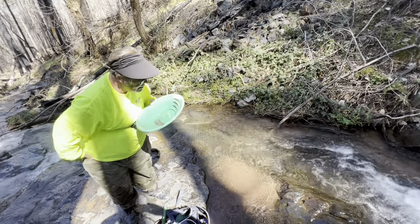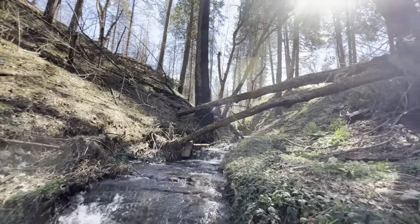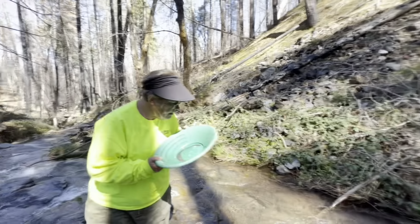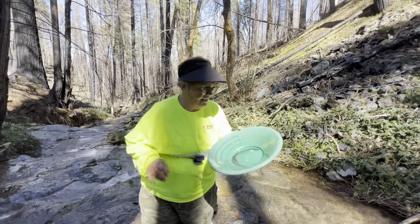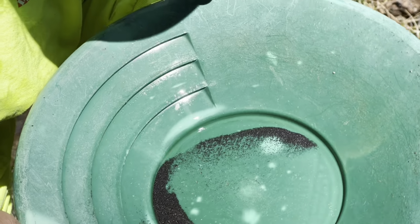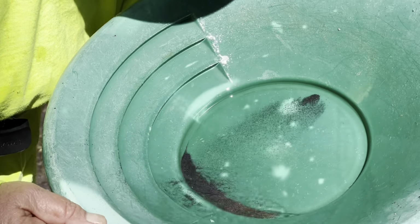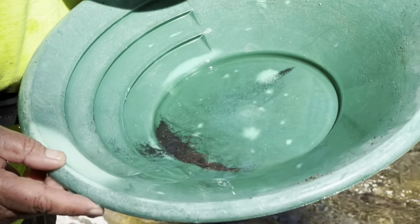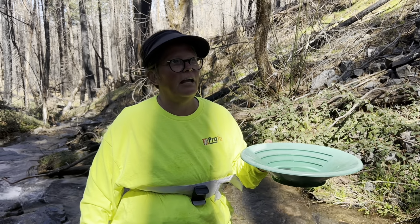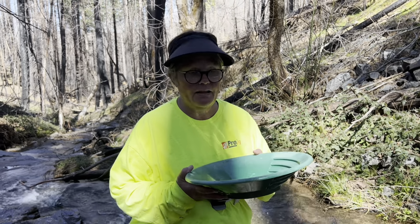Piece right there, but it's tiny. Little guy. Oh, right there. Little guy, come here. Can you see it? Little guy right there. Where is it? Right there. Let's see what else I got. Oh, bigger one. So we got some color, and we haven't even gone through a quarter of a bucket. We still have half a bucket there. So it's in there.